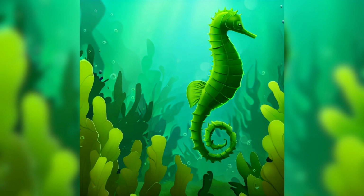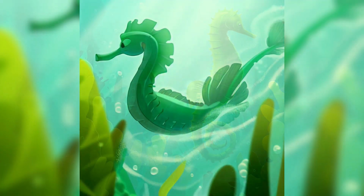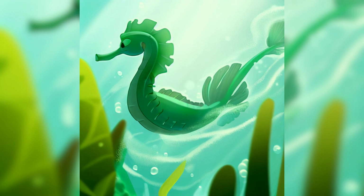Tako's eyes lit up with determination. He knew he had a big challenge ahead of him, but he was up for it. He spent weeks designing and testing various mechanisms until he came up with a brilliant solution. He created a pair of sleek, lightweight fins for Sophie. They were made from the strongest materials he could find in the kelp forest, and they were designed to help her glide effortlessly through the water.